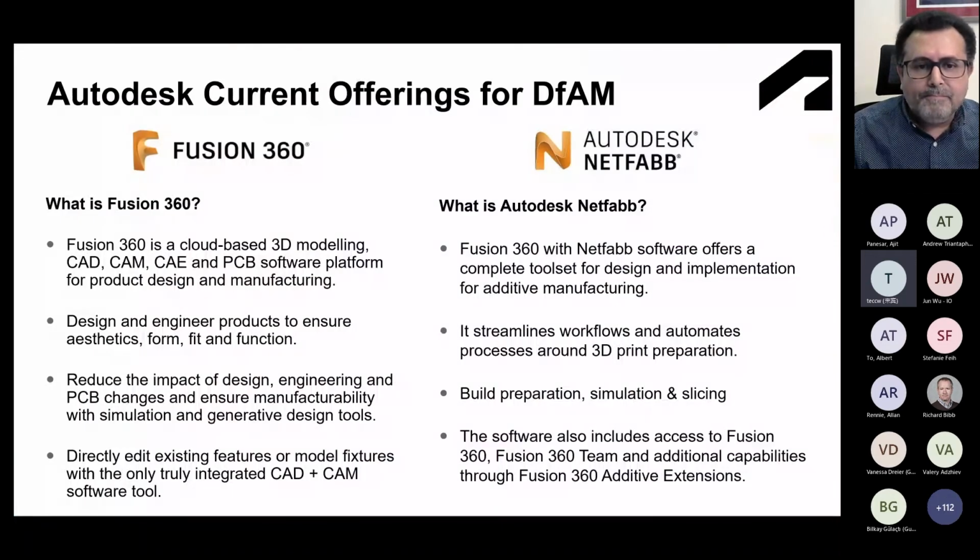For those who may not be aware, Autodesk currently has 2 software offerings for design for additive manufacturing. The first one is Fusion 360. It's a cloud-based 3D modeling, CAD, CAM, CAE, and PCB software platform for product design and manufacturing. It helps design and engineering products to ensure aesthetics, form, fit, and function, reduce the impact of design, engineering, and PCB changes to ensure manufacturability with simulation and generative tools, and directly edit existing features or model fixtures with the only truly integrated CAD and CAM software tool.